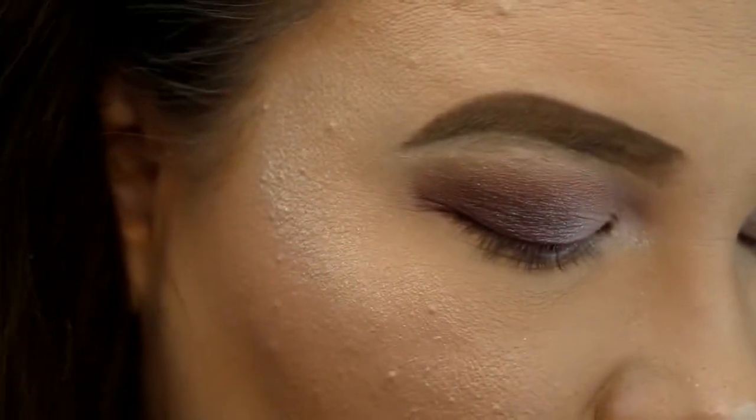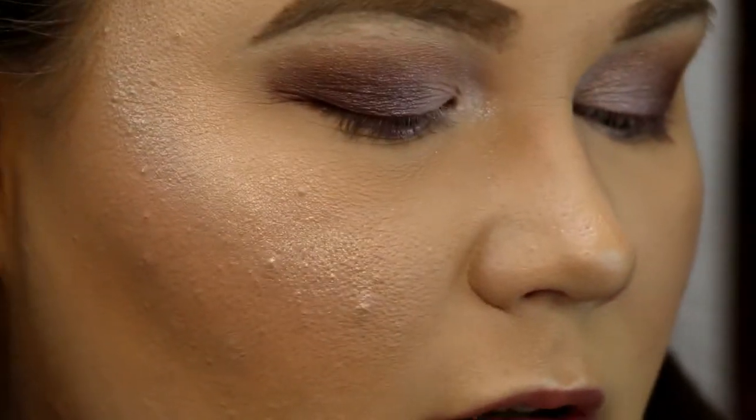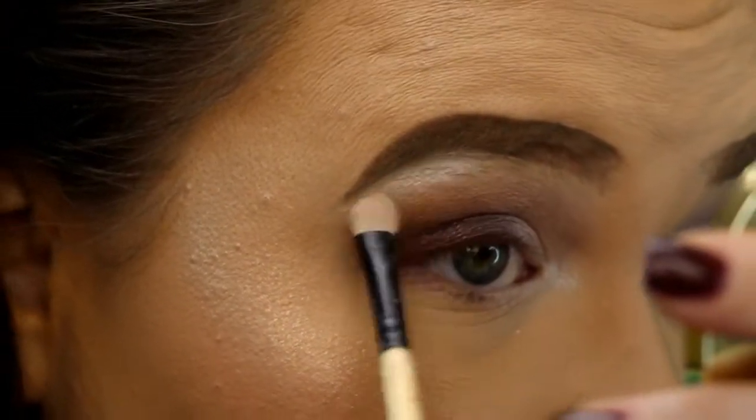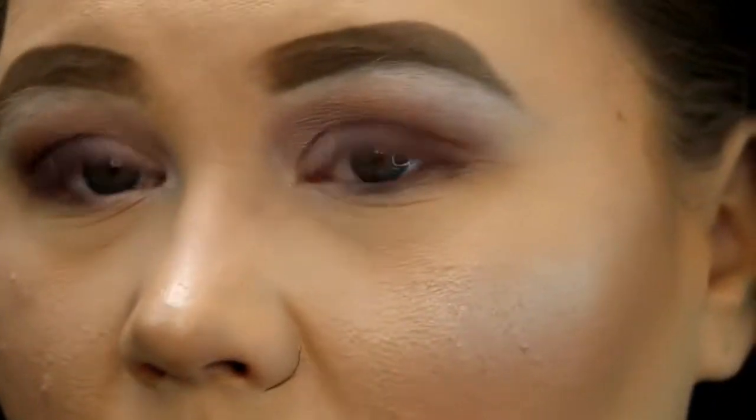All right, now I'm also going to take some of that white shade and run it on my brow bone to see how it looks as a brow bone highlight, because I feel like that's something we need to address, is my lack of brow bone highlightedness. Wow, that actually, hello. We're definitely gonna smooth that out.